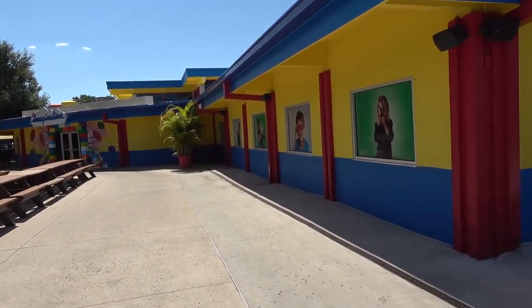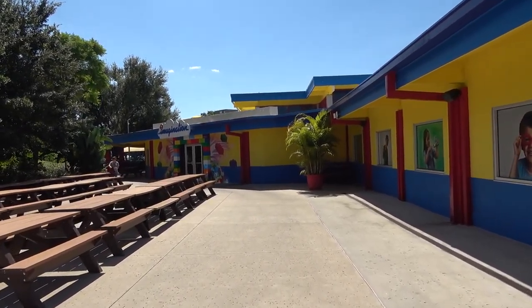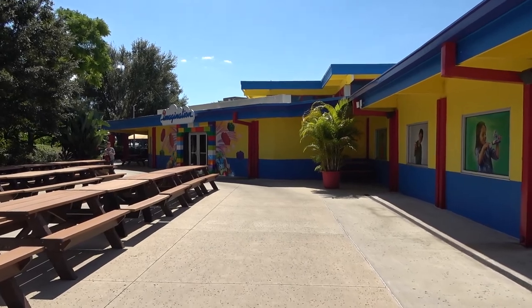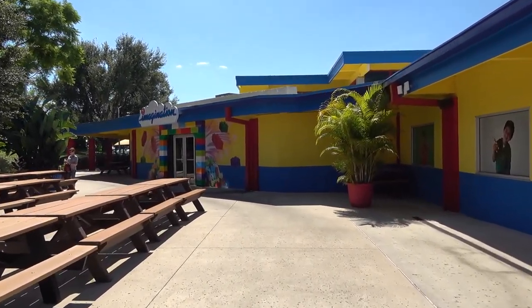I think they do have like a little Imagination's playset thing back here, so you can come back here and like build things and stuff. I don't think it's probably open today, but I did want to mention that.